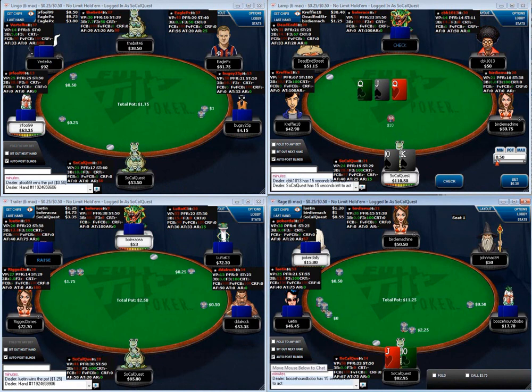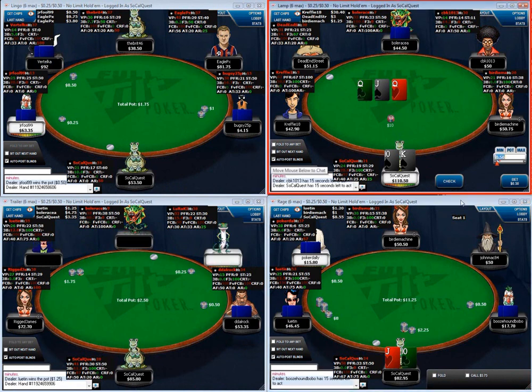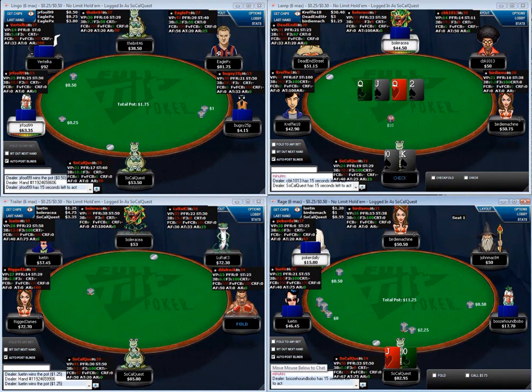Flop an open ender with a king over card. He seems like the type that's going to check raise that type of board with, well, he did it earlier with no pair, no draw, so that was pretty bad. So I don't want to lose my equity. I don't really want to get it in here either.